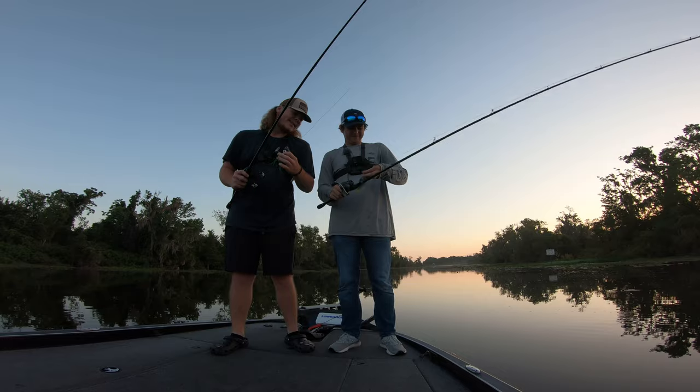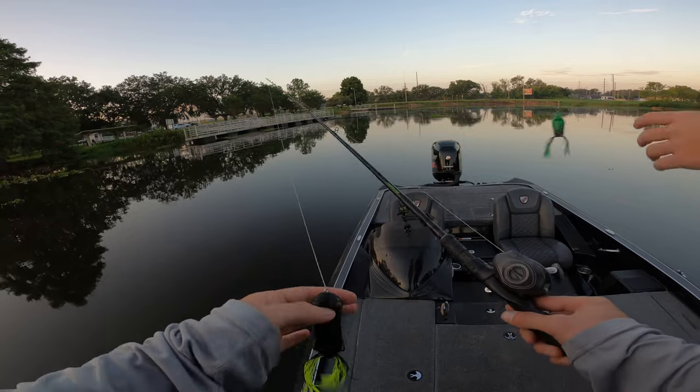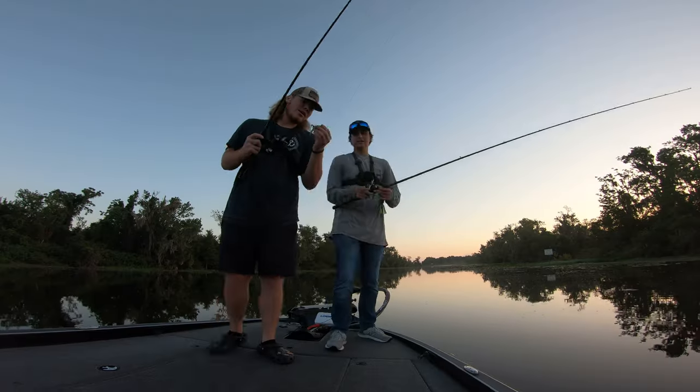Let me see yours real quick. See, I don't like that one. It's too big, too bulky. It does have the chartreuse though. It looks pretty good, man. I don't know. I'm pretty confident in it. All right, so let's see what these things look like in the water. Let's start with your frog first, man. Let's see what it looks like.